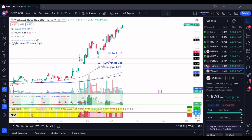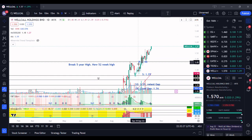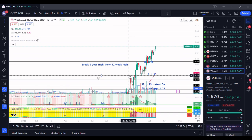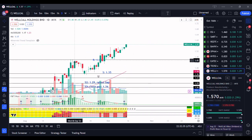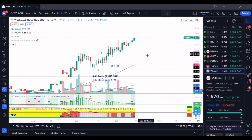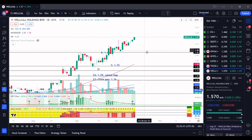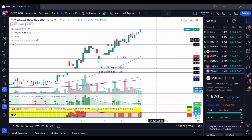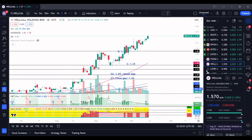Okay, another 52-week high stock or all-time high is WELLCAL. You can see that since this level, 1.46 broken and 1.36 also broken, it's actually quite bullish. There isn't really much of a pullback except here, and then it's continuing going higher. Just what I don't like is there isn't very high volume. The days that it's climbing higher, the volume is not so healthy. You can see the volume is pretty low compared to this selling volume here and this breakout candle volume. That's the only thing I don't really like about WELLCAL.